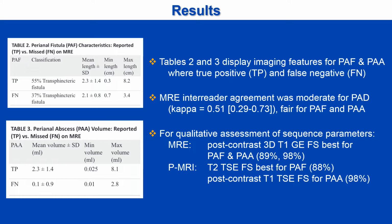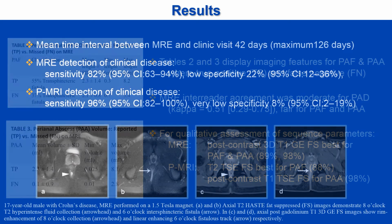On pelvic MRI, perianal disease was present in 73 patients, fistulae in 63 patients, and abscesses in 31. T2-weighted imaging was considered best for detecting perianal abscesses, and post-contrast imaging was preferred for fistulae, using pelvic MRI as the reference standard. The mean time interval between pelvic MRI and MR enterography was 43 days, decreasing to 15.9 days in the subset cohort of less than 6 weeks.